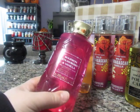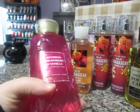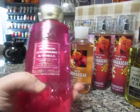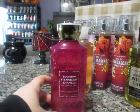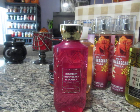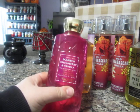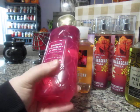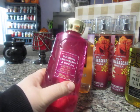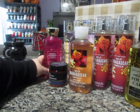because this is in kind of a faceted type of bottle. There are no scent notes on the back. Here in Canada, there are no scent notes for bottles like this. I know in the US there are, but this one is a great fall one, I think, to have. My husband actually used Bourbon Strawberry and Vanilla once. I have yet to try this one, but I absolutely love this fragrance. So that's Bourbon Strawberry and Vanilla.